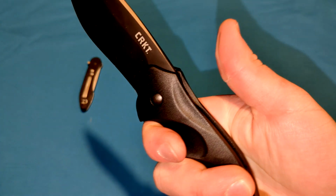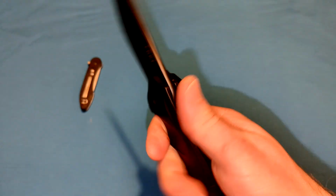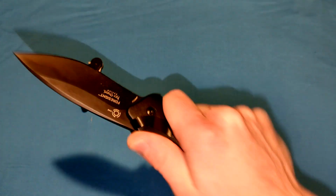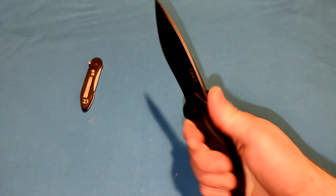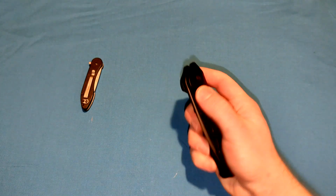It's so comfortable. There's no jimping or anything like that anywhere on the knife except for the liner lock there. But the way it's designed, the way the cutouts are shaped, it fits my hand perfectly regardless, and that is a feat. I love the rounded spine right here. It's just such a nice finishing touch. It's a big, chunky, heavy, beefy blade. I love that IKBS system on there.